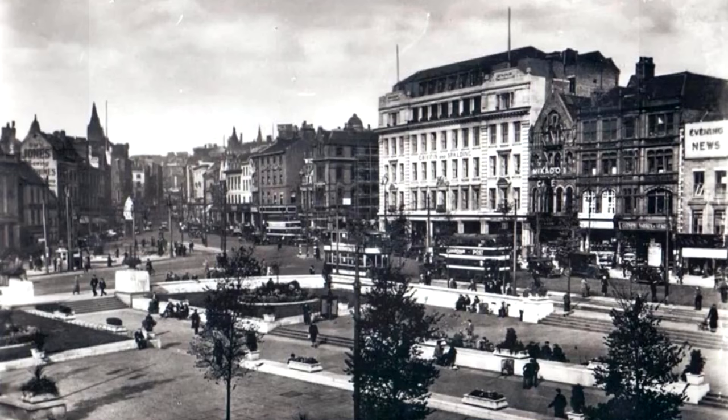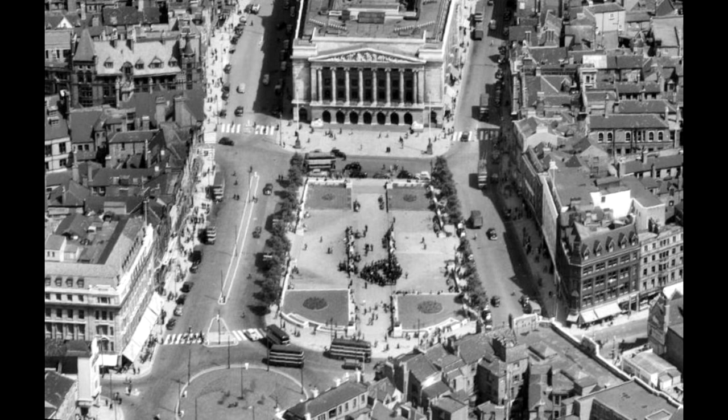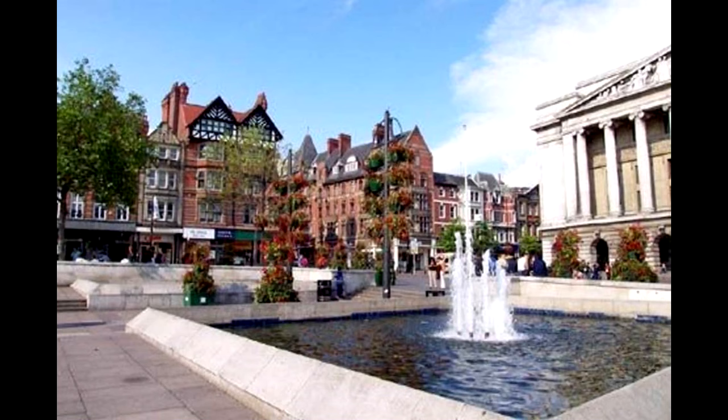When completed, there were flower beds either side of the processional way near the council house, with similar ones on the western side with a circular pool and single fountain. These were removed in the 1950s, however the two flower beds on the eastern side were rebuilt as large pools with multiple fountains in each. The Old Market Square was popular with everyone, with places to sit and watch the city pass by.